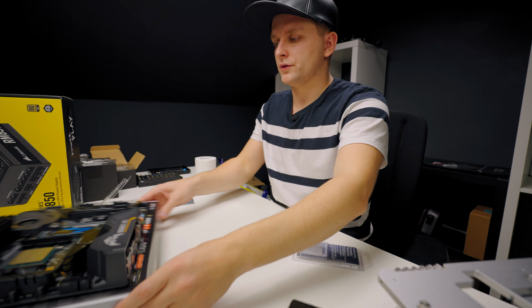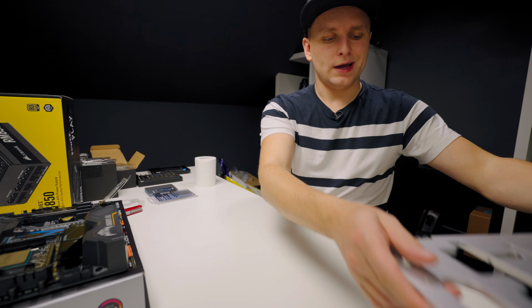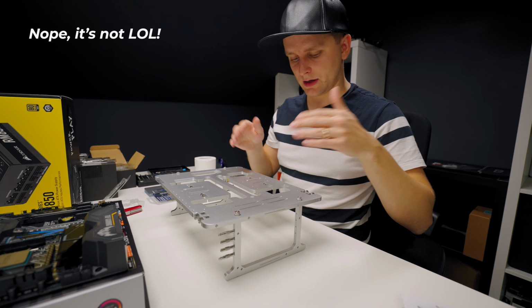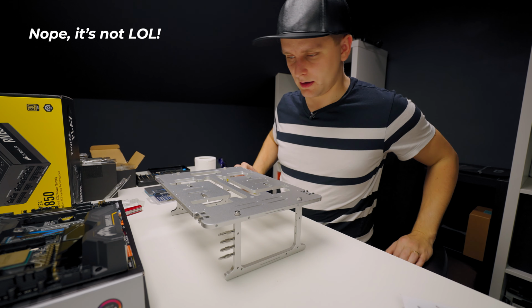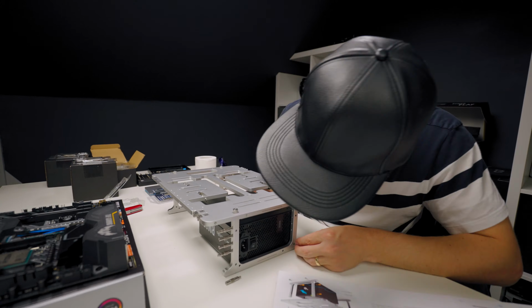Before we put the Noctua cooler in, we're going to put the motherboard on the test bench, because with the Noctua cooler, it's better to put it on the test bench afterwards. So let me just figure out that I'm doing it the right way and not the wrong way.